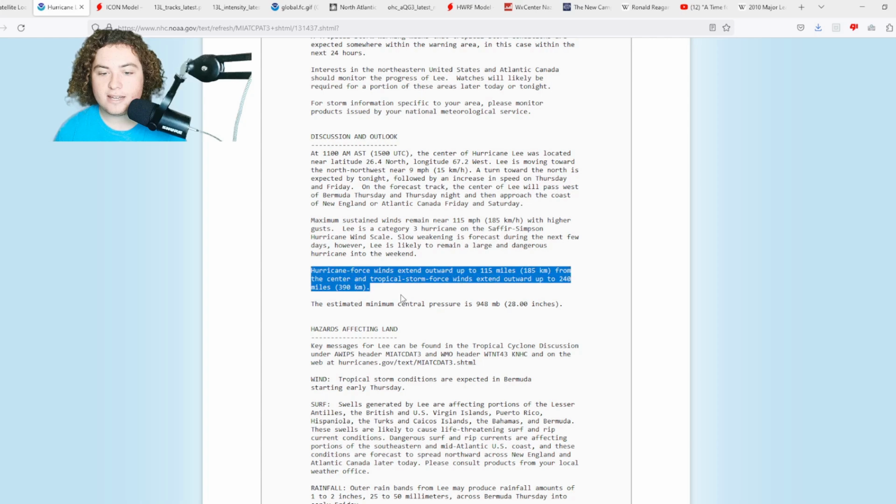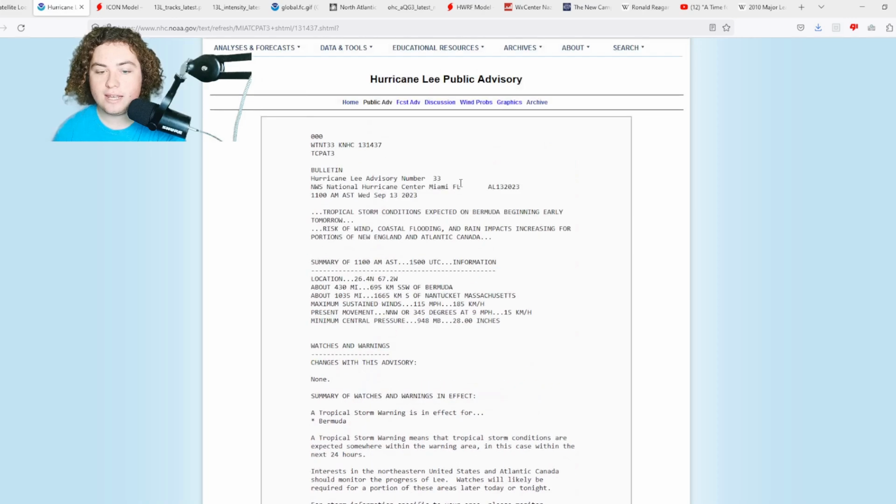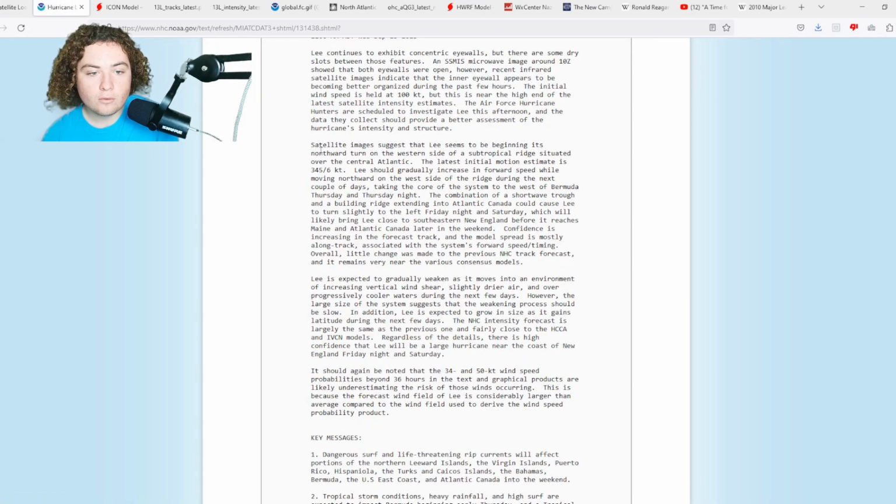Hurricane force winds extend out 115 miles from the center, and tropical storm force winds extend out 240 miles from the center. A tropical storm warning is in effect for Bermuda, as this thing is expected to move west of Bermuda and bring tropical storm force winds over there. Slow weakening is forecast during the next few days. However, Lee is likely to remain a large and dangerous hurricane into this weekend. If we go ahead and show you the discussion, this is what we have right here.